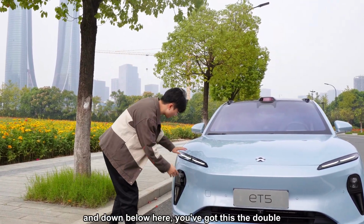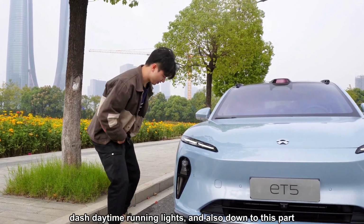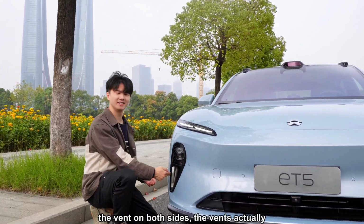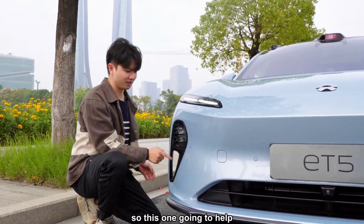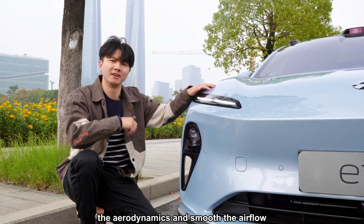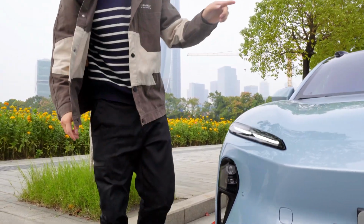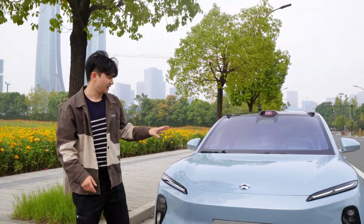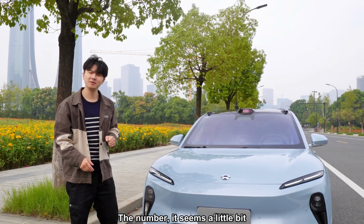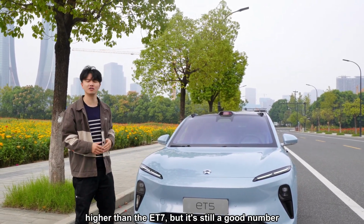And down below here, you've got the double dash daytime running lights. And also this part, the vents. On both sides, the vents are open so my finger can come through here. This is going to help the aerodynamics and smooth the airflow. As a result, the drag coefficient of this car is 0.24. The number seems a little bit higher than the ET7, but it's still a good number.